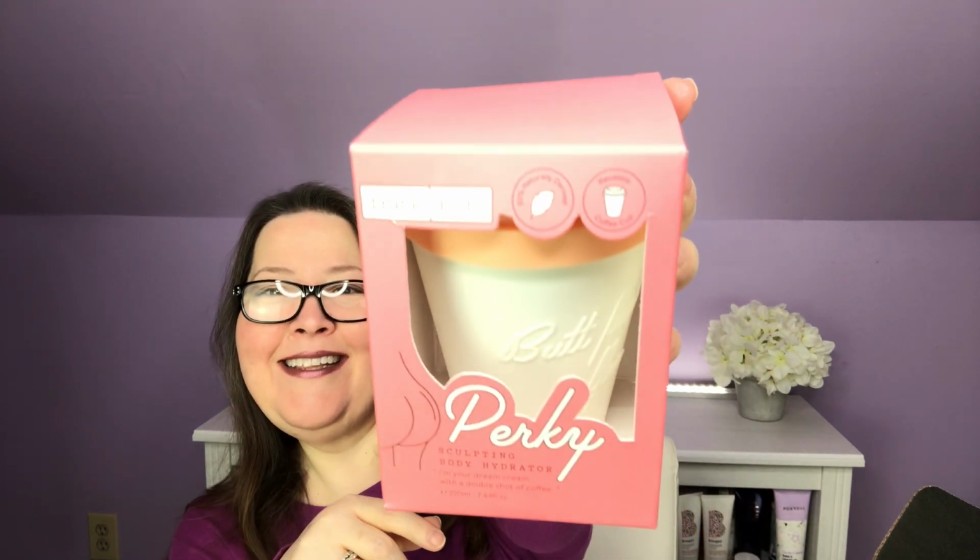Perky Sculpting Body Hydrator. And there's a picture of a booty on here. Looks like a coffee cup. That is what that looks like. What is this? It is 7.44 fluid ounces, 93% naturally derived. What's the other 7%? Reusable coffee cup. Oh, so it is a reusable coffee cup.